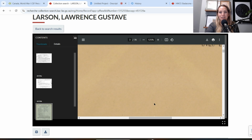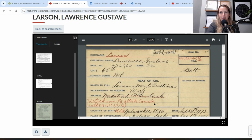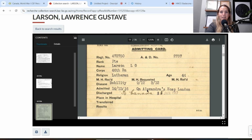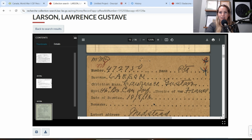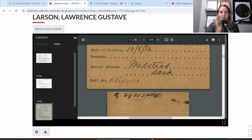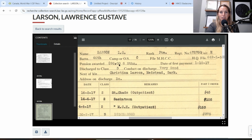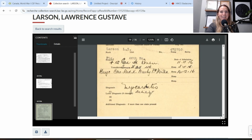Okay, so then you can look through that and just learn about them, learn about the service that they did in the military. You can see that he was part of the 46th Battalion, and then maybe we could look at the history of that 46th Battalion. We do see later on that he served in France in that 46th Battalion of the Canadian Infantry, so then maybe we can find a history of that battalion. You can even see the pension that he was awarded and all of that. So it's a really cool file, and if you had military ancestors in Canada in World War I, you definitely want to check this out.